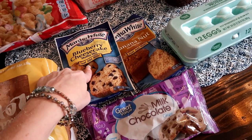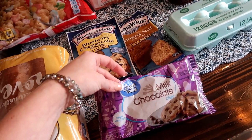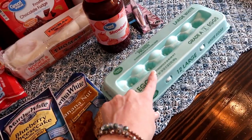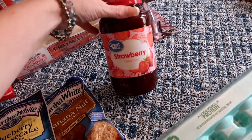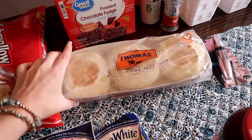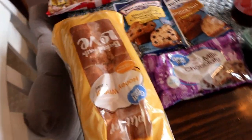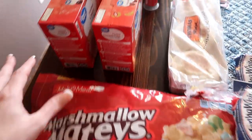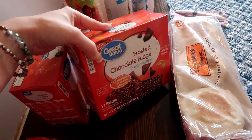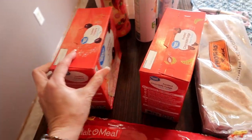We got some blueberry cheesecake muffins, banana nut, and then also some chocolate chips. I got 12 of eggs. And then also we needed some more strawberry jam. Also got some English muffins, some bread, a bag of cereal, and then 2 boxes of Pop-Tarts. We got chocolate, that's Kai's favorite, and then also some cherry ones.